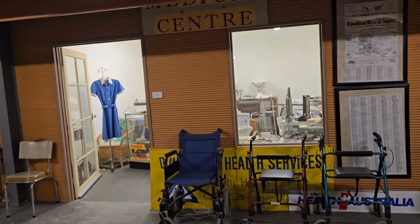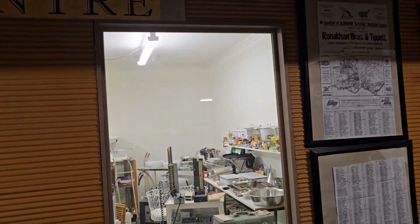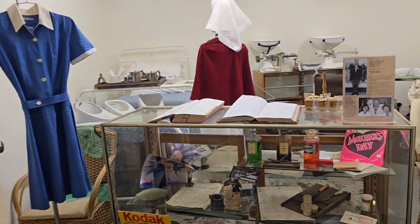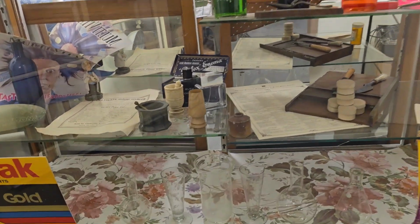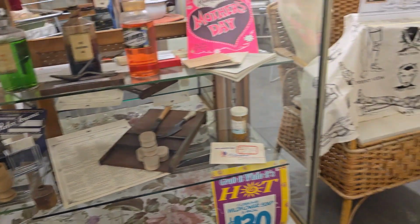What's across the road? We have the medical centre. And we have lots of fairly gruesome looking medical equipment in here. Some old chemist jars, which I've got some out of a recent shed lot. I still have to go through those. Same with some of these old flasks and things, chemist equipment.